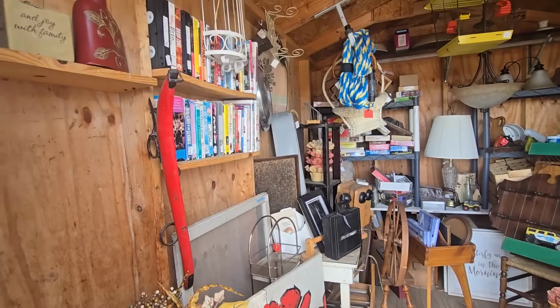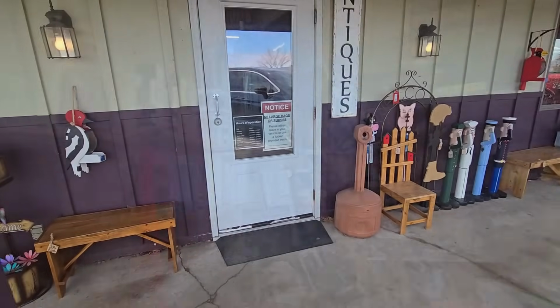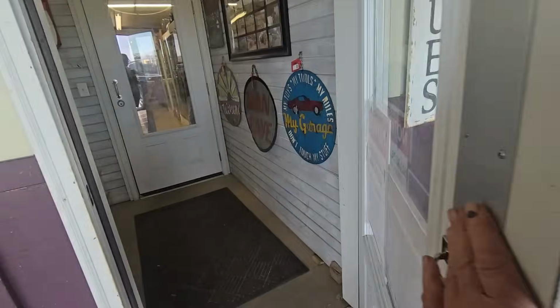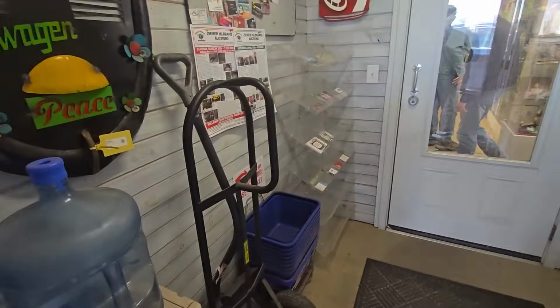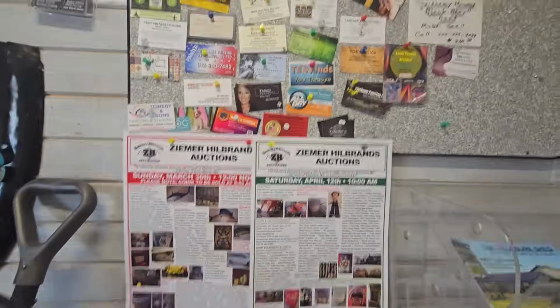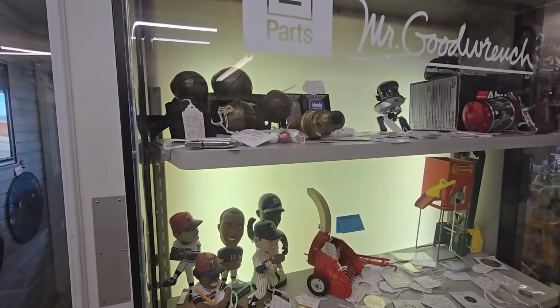Huh. So this is the treasure shed. Let's see what's going on here. Treasure shed.